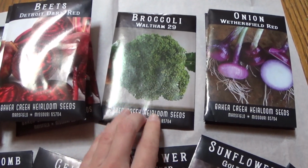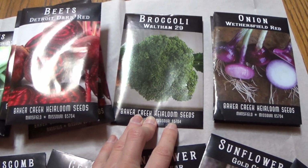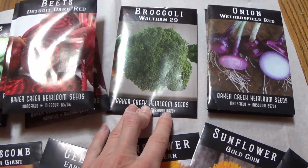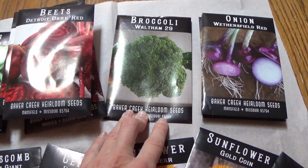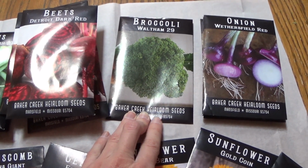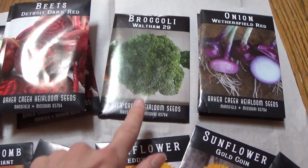We're going to be trying the broccoli. This here is a different variety of broccoli that we're going to be trying. We were growing the Sweet Snack hybrid broccoli, and for some reason it just stopped working for us. So I wanted to check this one here out and see how this one will do for us. So hopefully this one here does better.